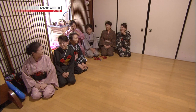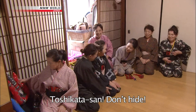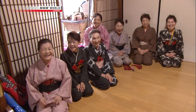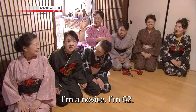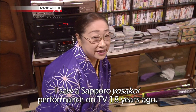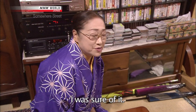Might I ask your ages? Toshikoto-san, 79? So energetic. A novice, huh? What led you to start this group? Is that so? But maybe it made you younger? And how young has it made you?